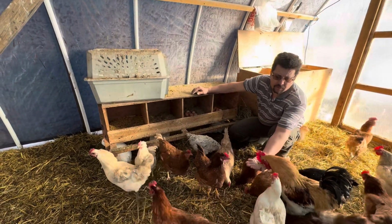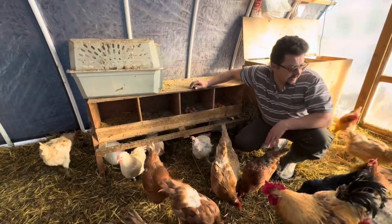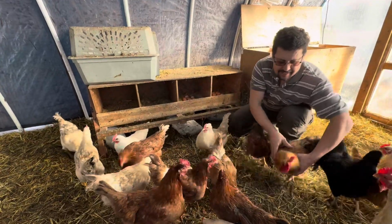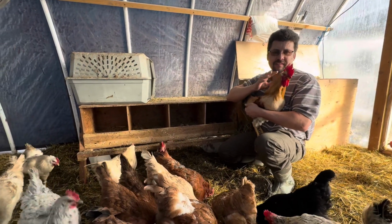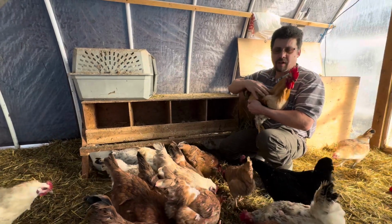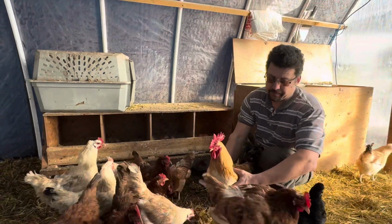About half of the ones we hatched out were roosters. We have consumed most of them, but this is a really handsome guy that I decided I'm going to keep. And they're really tame. Very, very docile. Also goes with how they are raised, but it has a lot to do with the breed of chicken.